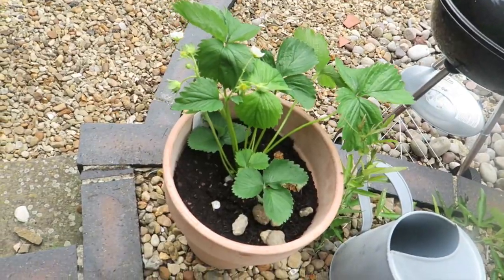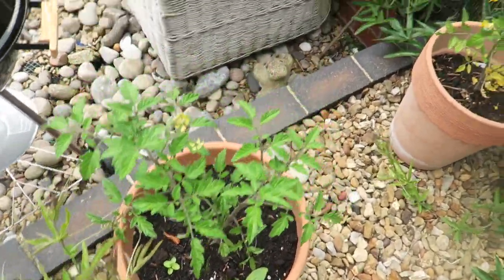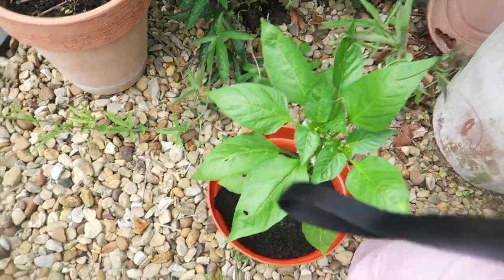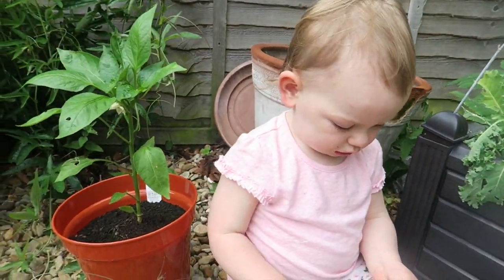We have another strawberry plant here, which is growing well. Another tomato plant here. Another tomato plant here. And a pepper plant, which I am going to plant out.